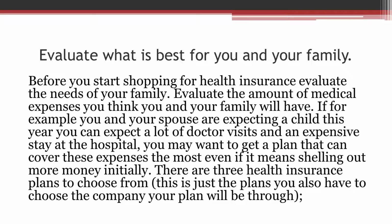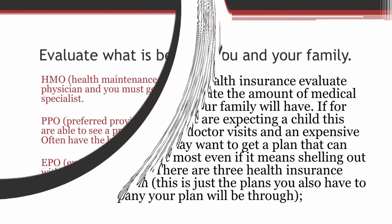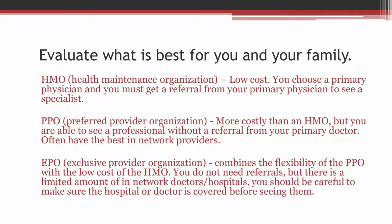This is just the plans. You also have to choose the company your plan will be through. HMO, Health Maintenance Organization. Low cost. You choose a primary physician, and you must get a referral from your primary physician to see a specialist. PPO, Preferred Provider Organization. More costly than an HMO, but you are able to see a professional without a referral from your primary doctor. Often have the best in-network providers.